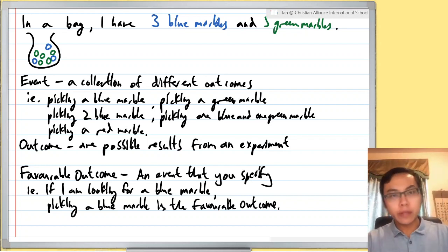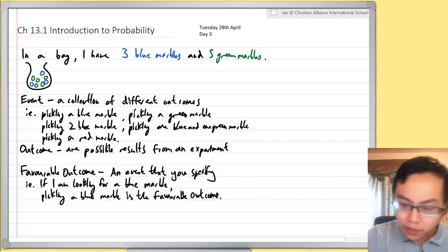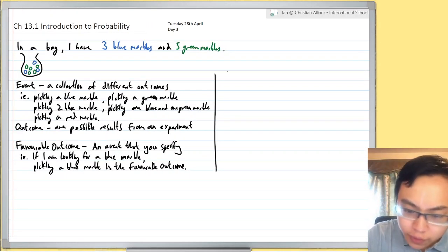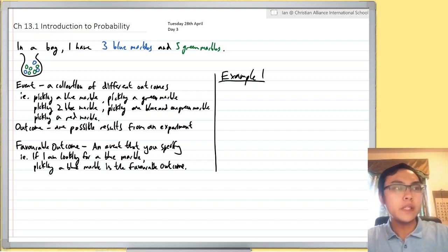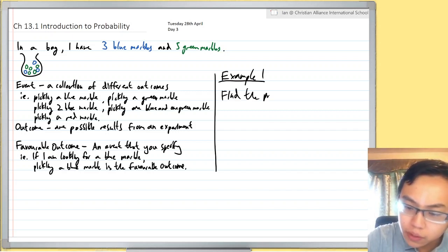So hope you understand what that means. Let's go straight into an example using the three blue marbles and the five green marbles, so that we understand what is going on. Example 1. Let's say we want to find the probability of randomly choosing a blue marble from the bag of marbles.